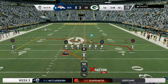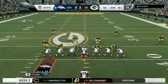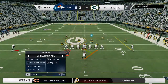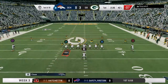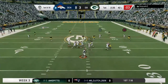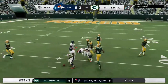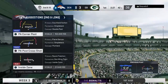One play has them up past the 40 already, and another 1st and 10. Back up. Step. On first down, Locke. And that will be incomplete. Would have been a big hitter if they had connected.